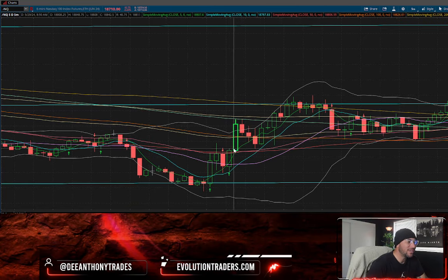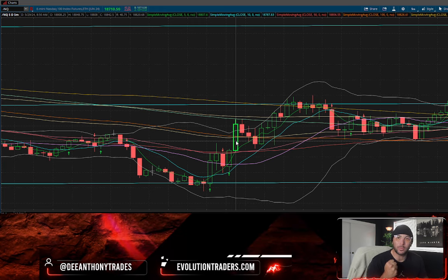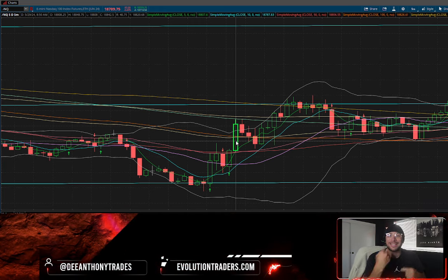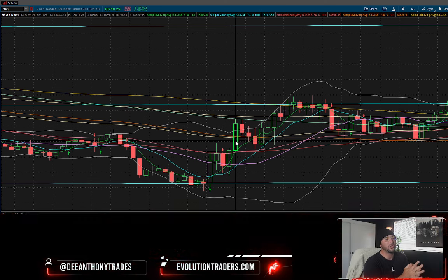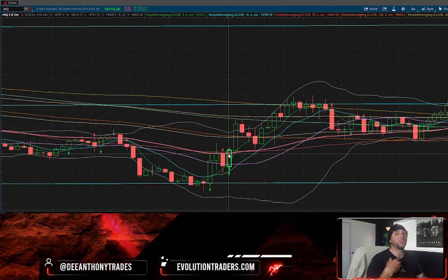So as soon as this confirmed, I jumped into the 20 SMA play. The momentum was strong. I like when you get into plays and it starts to go. You start to see the P&L speed up and it gives you an opportunity to get in and get out. Get in, get green, and get out. You guys in Evolution Traders know what I'm talking about. So with that being said, I jumped in with one mini contract.